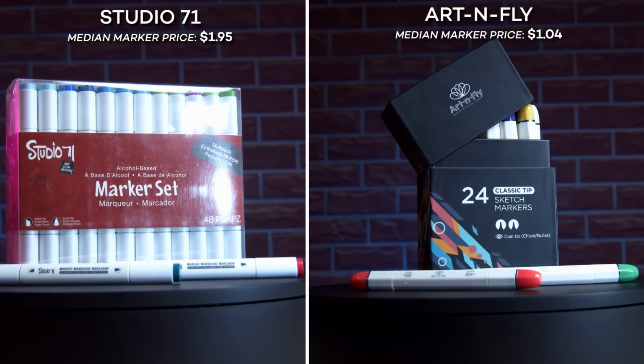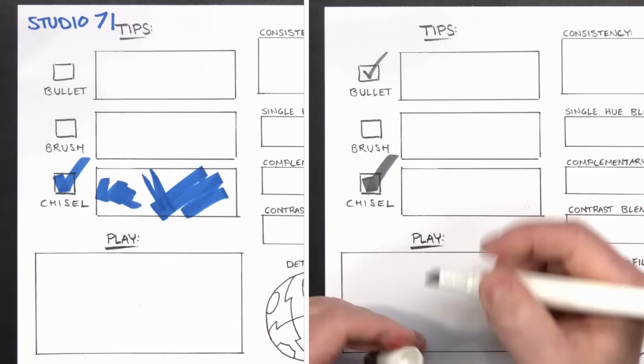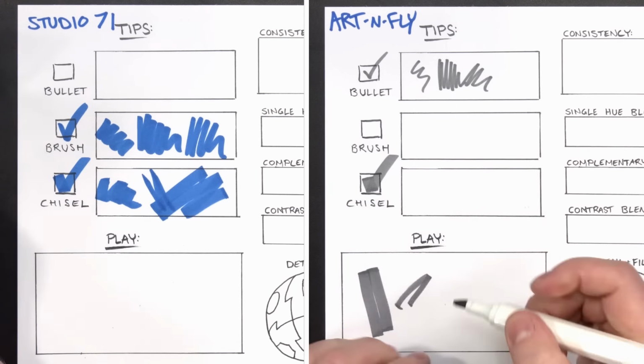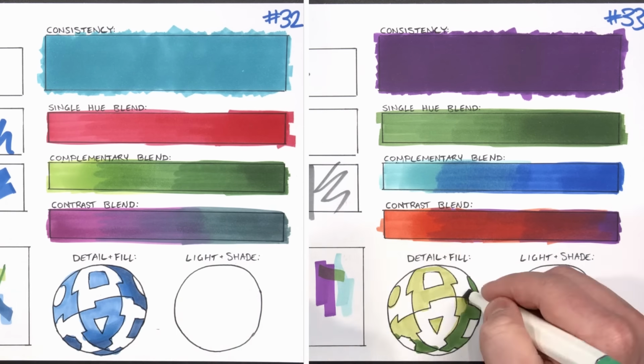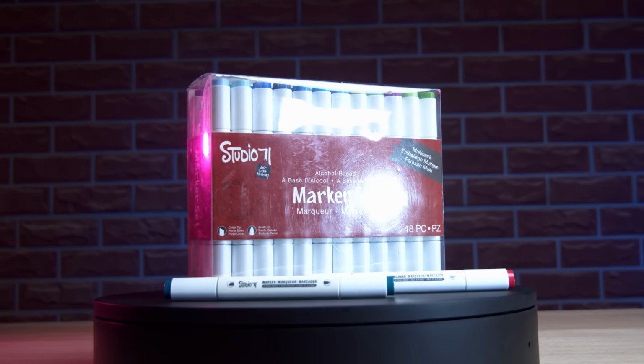Studio 71 fought against the Art and Fly markers. Studio 71's colours were overall a little bit better and it was more accurate with the brush tip, where Art and Fly was just a little lackluster in all those elements, so Studio 71 wins this round.